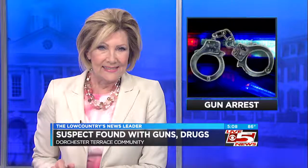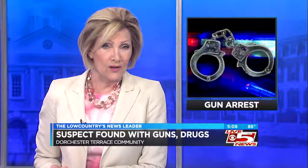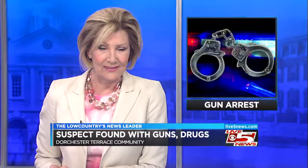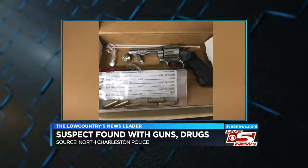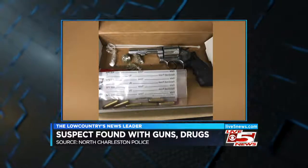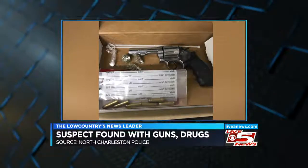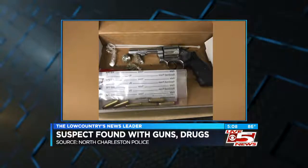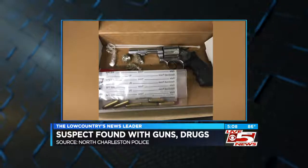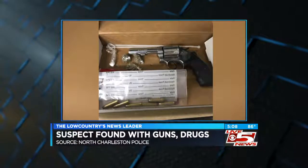North Charleston police say 1 man is in custody after drugs and a gun were found in his car. Police pulled over Everett Duffy in the Dorchester Terrace community for a defective brake light, and they say they smelled marijuana in the car. A search revealed marijuana, according to police, as well as cocaine and a revolver. Duffy faces several charges.